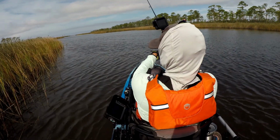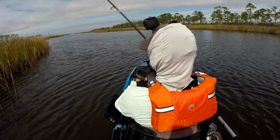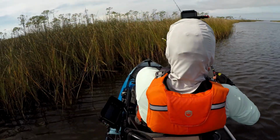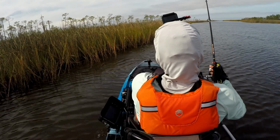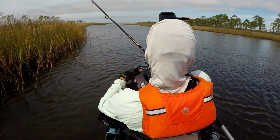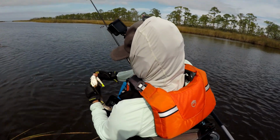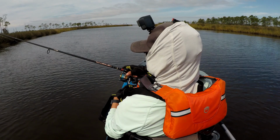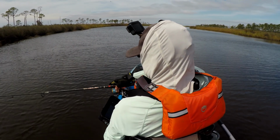Redfish number 20. Number 21. And that was a crazy needlefish swimming around with my lure in its mouth.